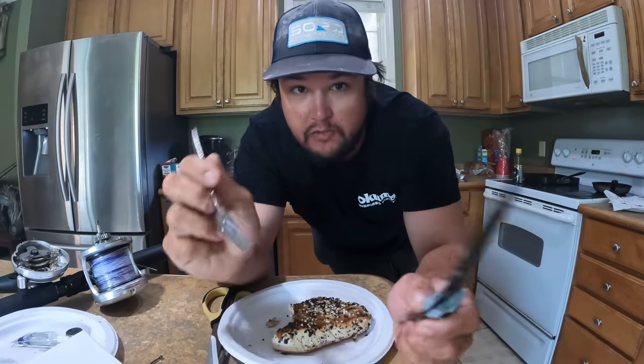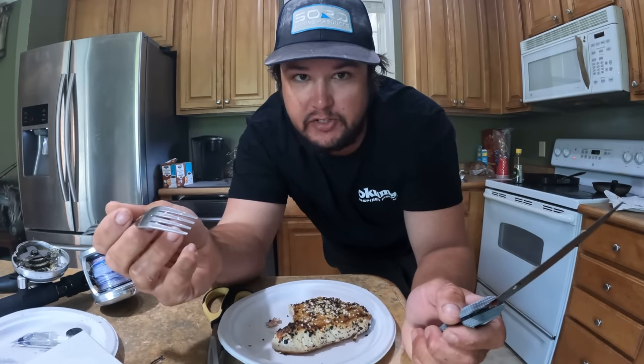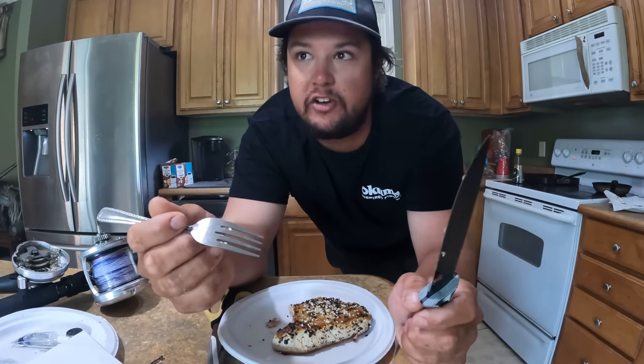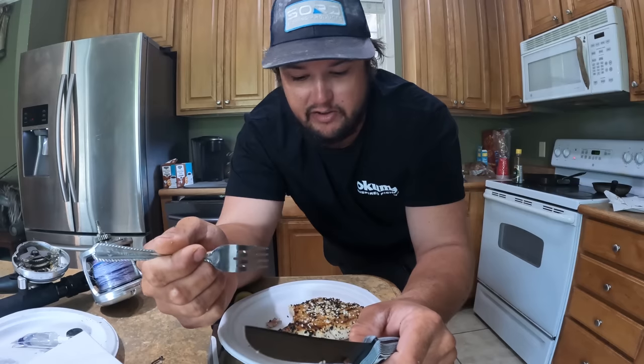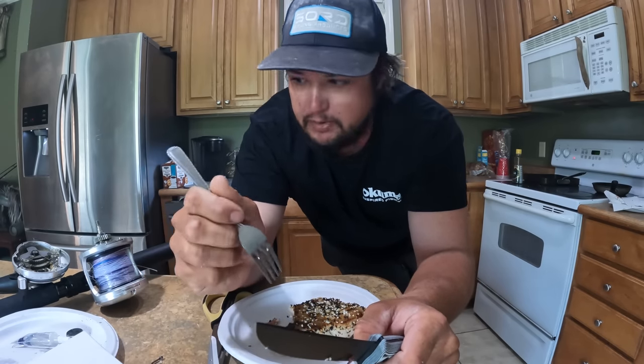It truly is very, very hard to beat really any kind of fresh tuna seared like this. It is just unbelievable. There's very few fish that rival the flavor and just the overall experience of eating seared yellowfin tuna. It's pretty unbelievable.